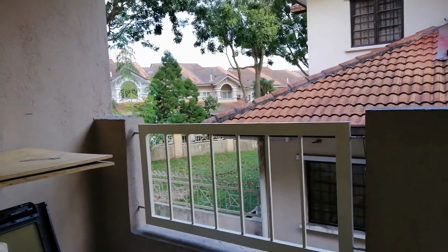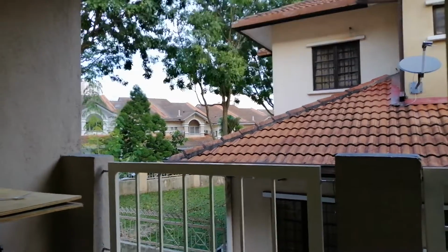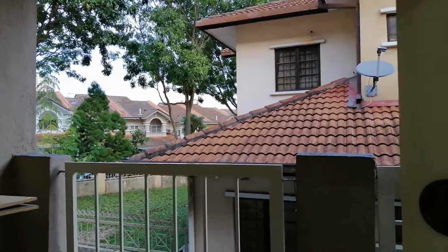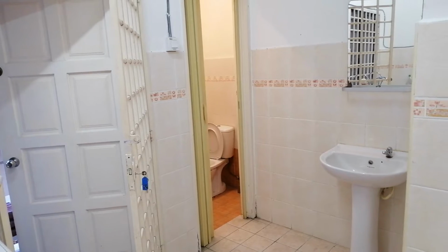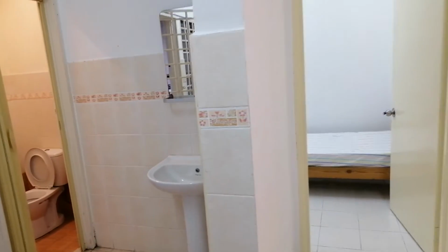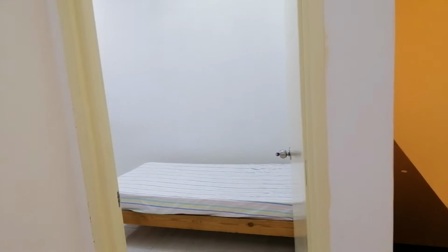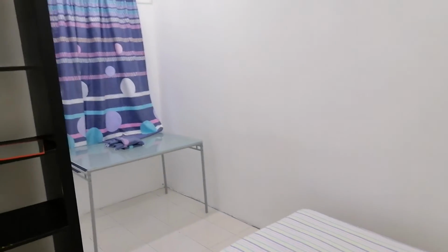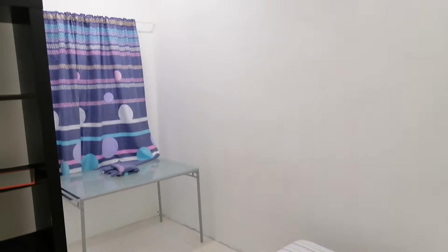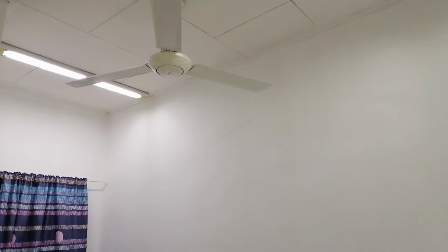and at the back here is a matured neighborhood of 10 years with trees well grown. Downstairs there is a bathroom toilet with an outside sink and a fourth bedroom downstairs, which is good for elderly. There's a single bed here and curtains and table, and this room has also ceiling fan and light.